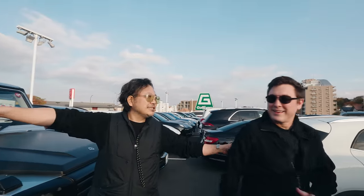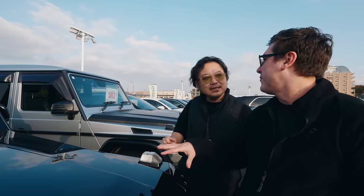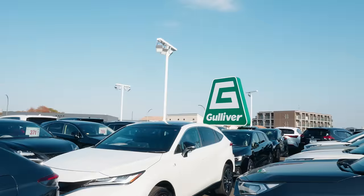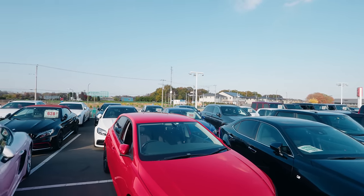This next one is even more expensive. This is $70,000. No. This is the wrong area. We need the cheaper car section, over here. Oh dear, we're off to a rather worrying start. Maybe in the slightly less premium car section, we'll have a bit more luck.